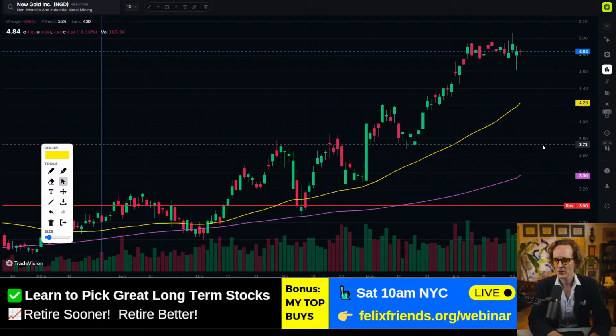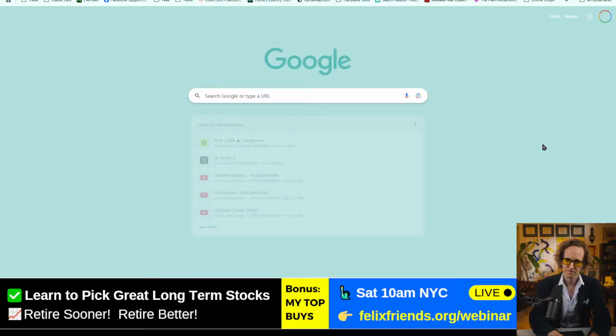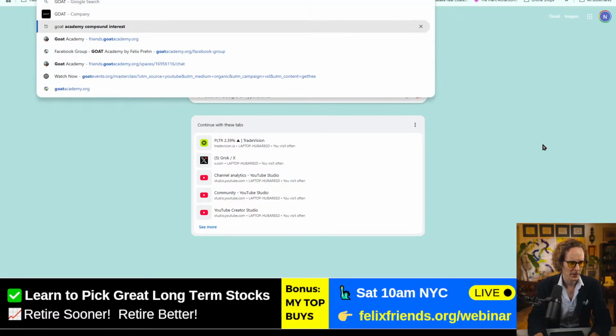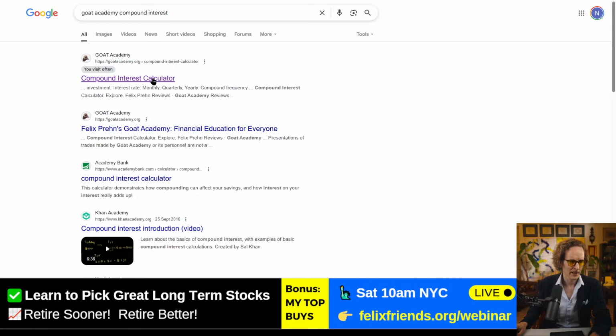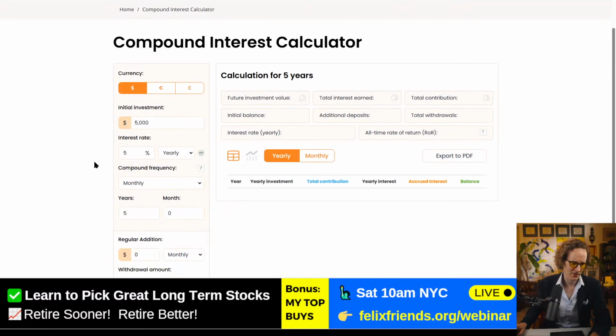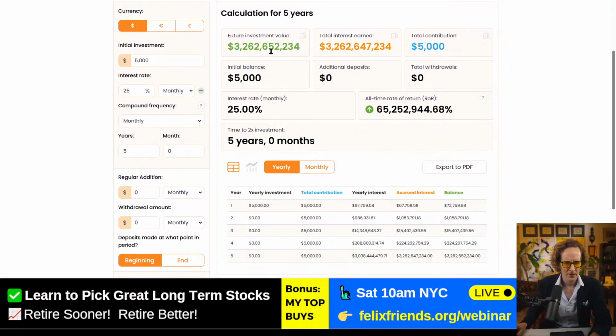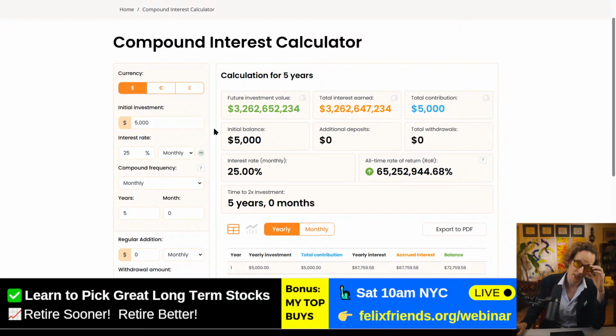Is waiting a month too long to earn a 25% return? I think if you make 25% every month, have you compounded that? Seriously? If you type Goat Academy compound interest into Google, you come up at the top of the search. If you really did 25% a month, and this is a silly rate, but if you just had $5,000 and did that for like 5 years, how much money would you have at the end? You'd have $3 billion. So it's probably a little bit of an unrealistic expectation. Certainly when you have a lot more money, it'll be harder to do, just because you start moving the market with your $3 billion. So I would say 25% a month is a little unreasonable.